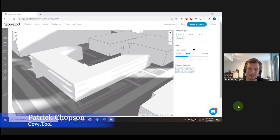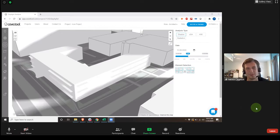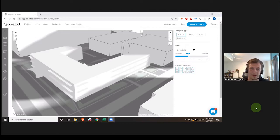Cove Tool is a building simulation tool, but it's also focused on design. So there are a lot of aspects that help you make interesting graphics that look cool in terms of energy, daylight, water, glare, radiation. We're actually adding a COVID score that tells you if you can maintain social distancing.